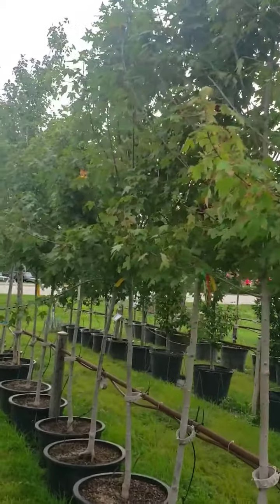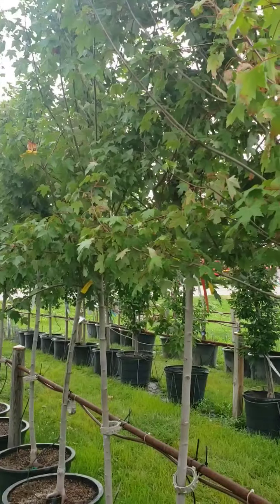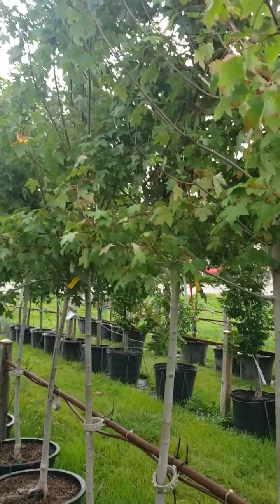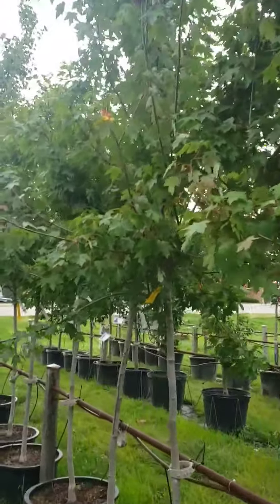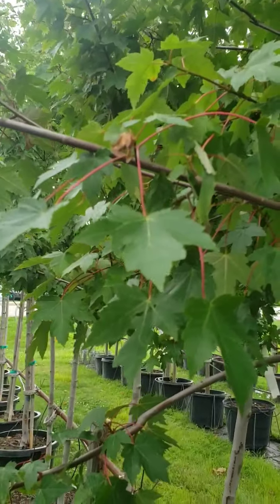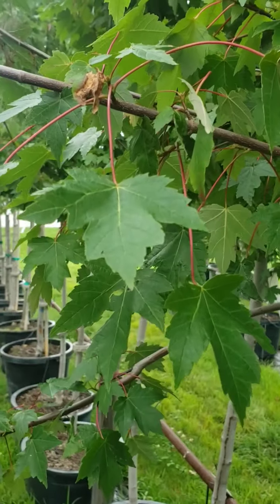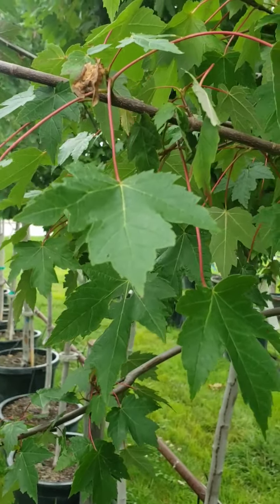Red Point Maple, one of the only red maples on the market to have resistance to chlorosis, meaning it can tolerate poor soils. It's more upright than a traditional red maple, so it only goes to like 25 foot wide by 35, 40 foot tall, instead of 60 by 40 of a traditional red maple. So an overall better tree for the landscape.